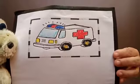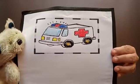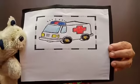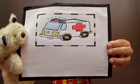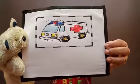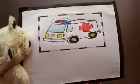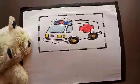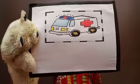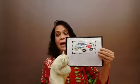Yes, this is an ambulance. What is this? Ambulance. Okay, now what is an ambulance used for? The ambulance takes those people who are very, very sick. It takes them to the hospital. Yes, you have seen the ambulance on the road. Yes, the ambulance makes a sound and it takes the people fast to the hospital. So, ambulance.